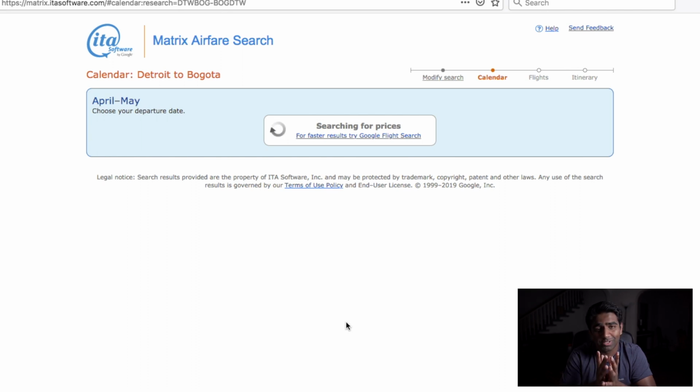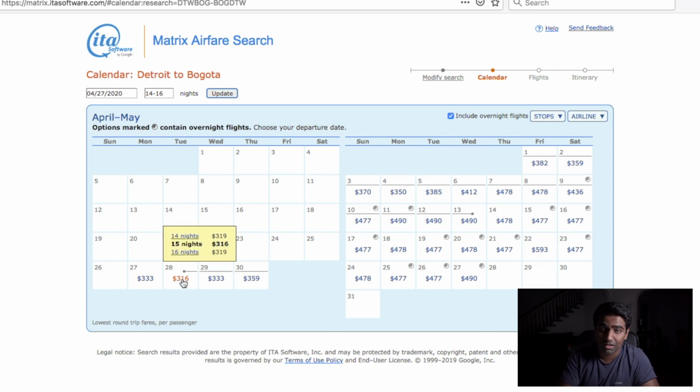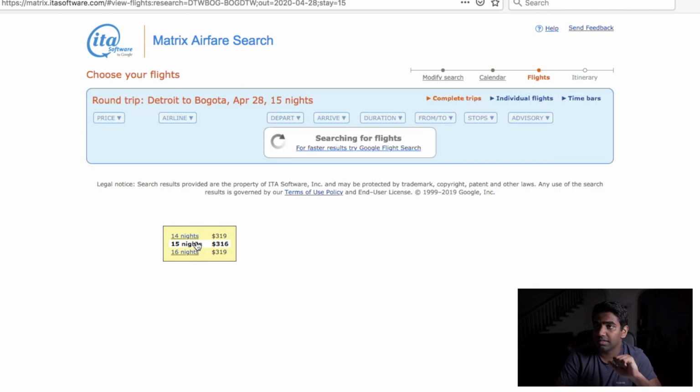This website takes a little bit longer because it's doing everything that we just did in Google Flights, which was looking at different areas to fly from, different areas to fly to, and combining the different potential dates. So you can see it did all of that, and we didn't even have to do anything, and see $316 round trip to go to Colombia and back. You can see it breaks down the different days that you chose. So if you want to do 15 nights, it's the cheapest by $3. Let's click on that and see what our option is.